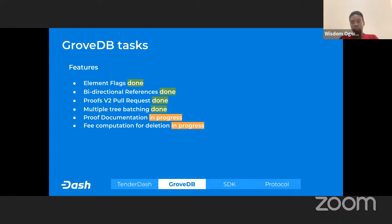Okay. That's GroveDB. Again, I'd like to add something very quickly. I just want to congratulate the GroveDB team. Not only did they pretty much finish all their tasks, this is not a very good representation because, for example, fee computation for deletion was added in the last 2 weeks. So a lot of their tasks were finished and then they took on extra ones. So when you see in progress here, it's more stuff that was added and is now in progress. I just wanted to add that. Thank you.